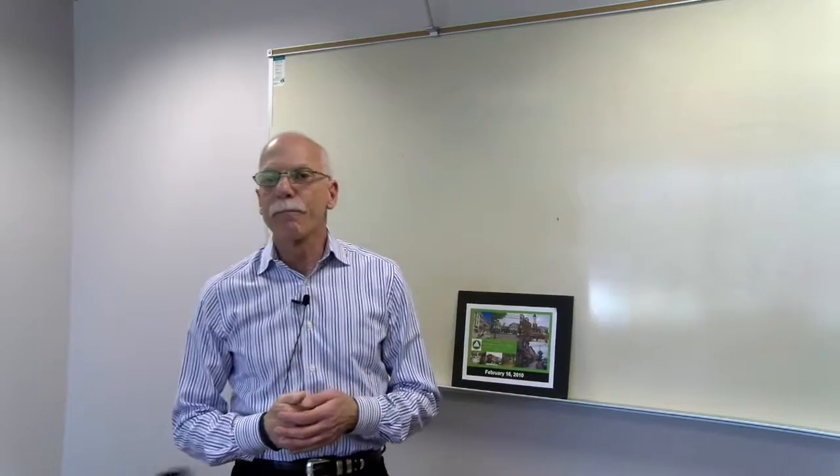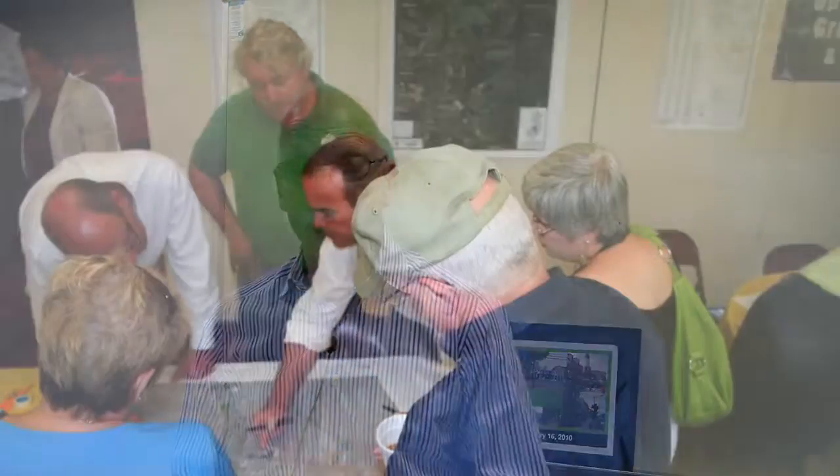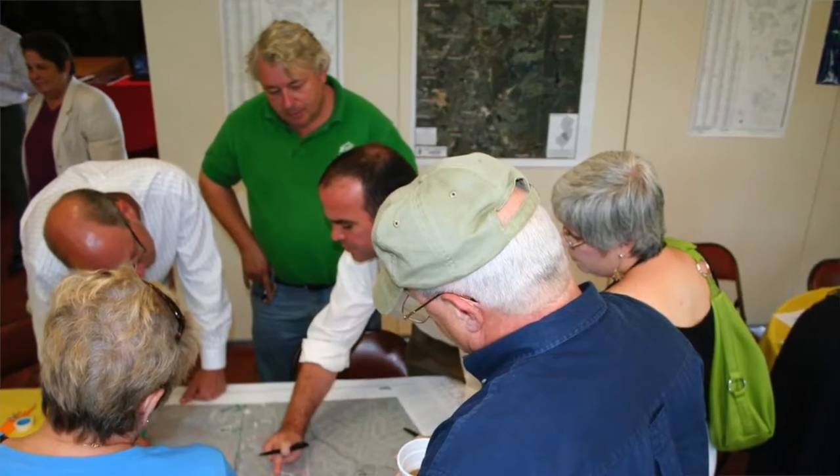The Vision Study is really a strategic review of where the town should go, and it solicited residents and business owners. Normally, under municipal land use law, communities have to do a master plan update. Evesham chose to do 4 steps above that and do a vision study. Normally, for a master plan, you get developers, 5 to 10 people. We had more than 300 attendees at one of our 2 sessions way back when in 2009.